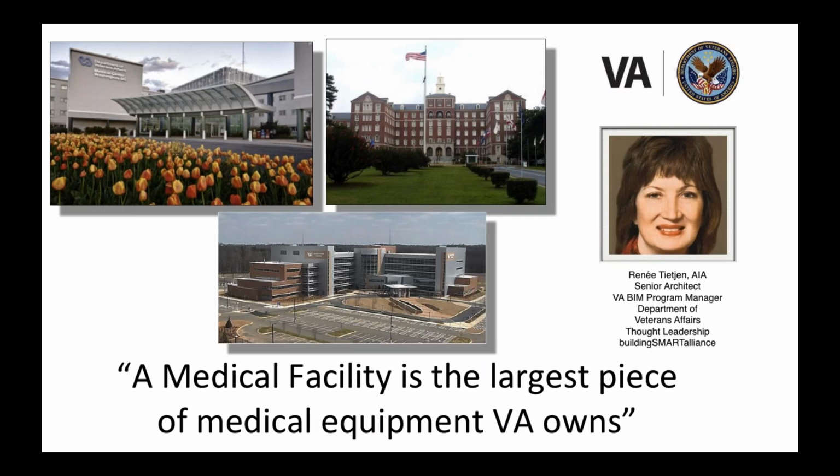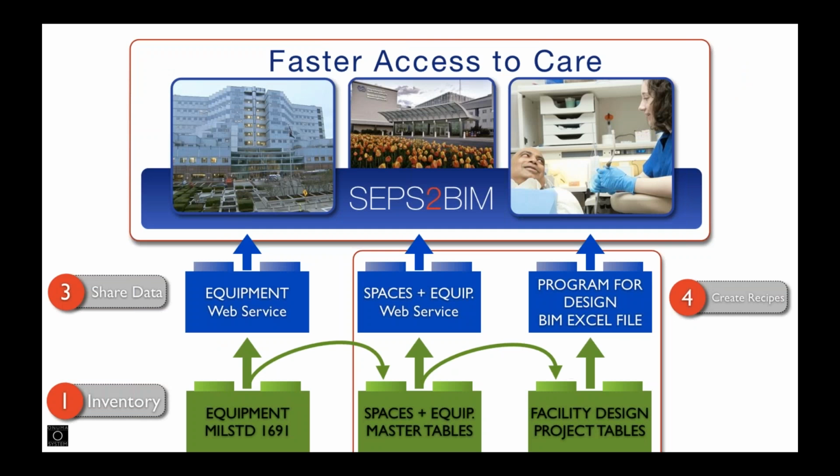And Renee Tejan from the VA says a medical facility is the largest piece of medical equipment that the VA owns, and everything is interconnected. If you can't manage your facility and equipment, building and assets and portfolio well, then you're not really serving your customers. And there's a lot of challenges, obviously, with a lot of large owners and even smaller owners of how do we do this. You're going to be hearing a lot about healthcare facilities today, but if you replace the word healthcare with anything in here, it really applies across the board. This is not exclusive to healthcare. It's not exclusive to large facilities.